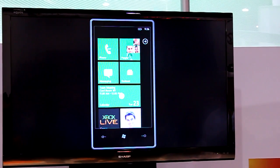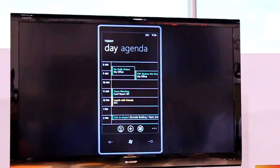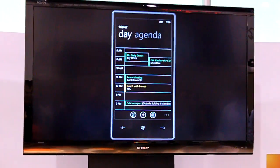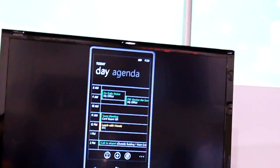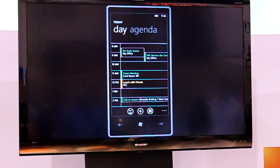Now, let's take a look at some of the things that a lot of us do with our phones. A lot of us do a lot of work-related things. So first of all, we've got our calendar. Calendar is really important to people who are, obviously, in the workforce.